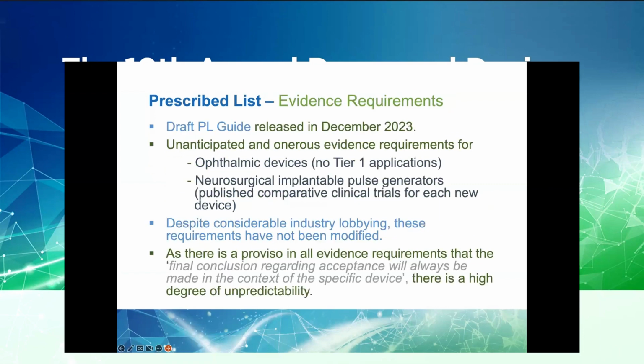So the next thing I want to turn to is the evidence requirements. There was a draft PL guide released in December 2023, which was very unhelpful for people who had an early January cut-off date for applications. And the guide was in the main part quite general and not very specific in what was needed for an application.